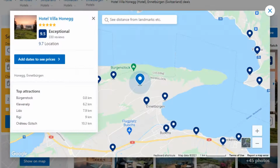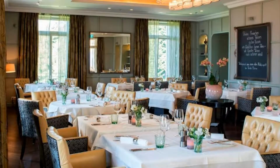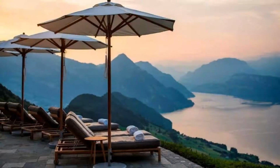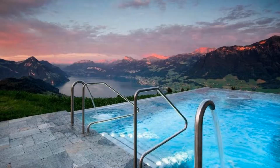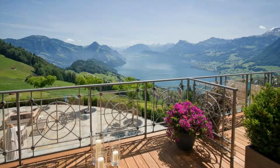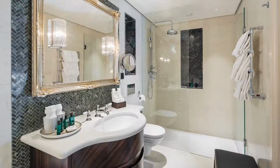Number 10. This is a 5-star hotel. The location of this hotel is superb and guests love walking around the neighborhood. Check-in time is 3 p.m. and check-out time is 12 p.m. Guests are required to show a photo ID and credit card at check-in. Pets are allowed in this hotel.